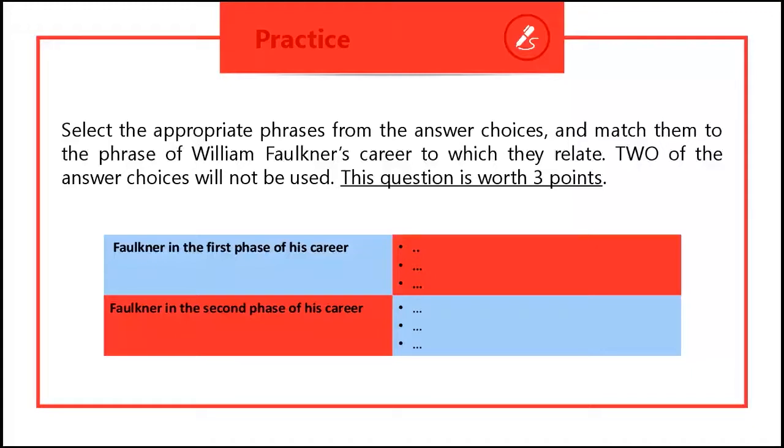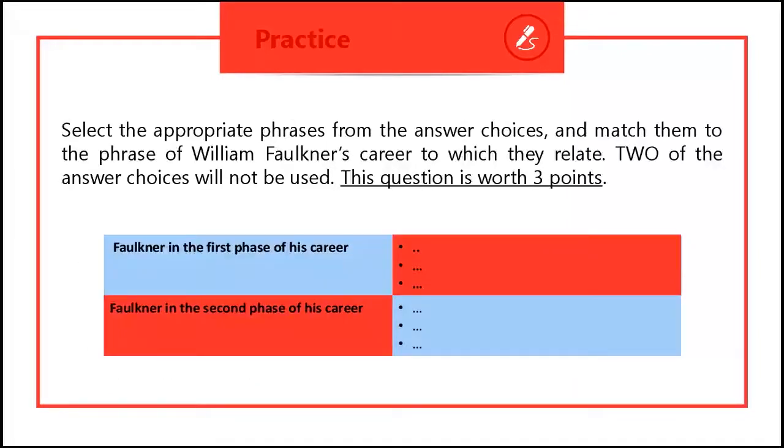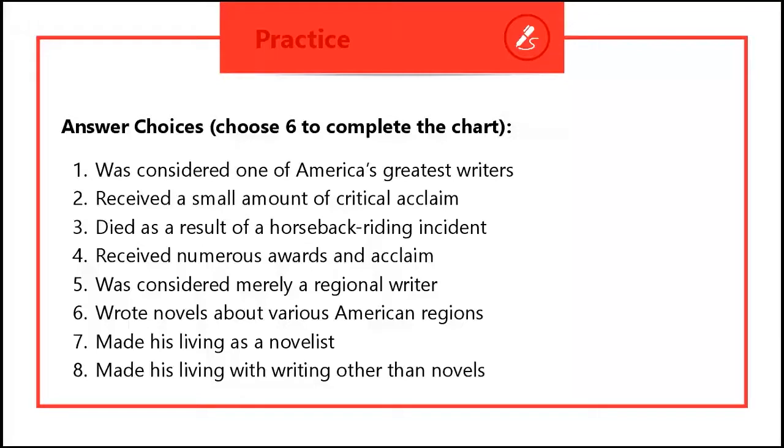Now we're doing this exercise. Select the appropriate phrases for the answers and match them to the phase of career. This question is worth more. So look at this one because the slide does not allow. Faulkner's first phase of the career, you have to have 3 choices. Then Faulkner in the second phase of the career, again 3 choices. So think about the first phase and second phase of his career. And these are the answer choices. Let's first of all choose the first phase. You remember that it had 3 choices.